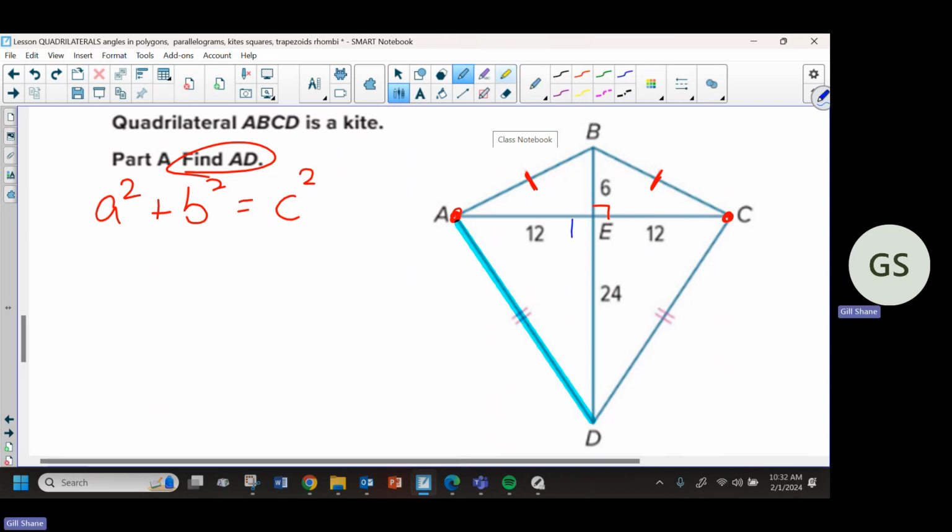That is a right triangle. If I know two of the three sides of a right triangle, I can solve for the third. Now you have to figure out where the A, B, and C need to go. Really all you need is C. How do we figure out where C goes? It's going to be that.